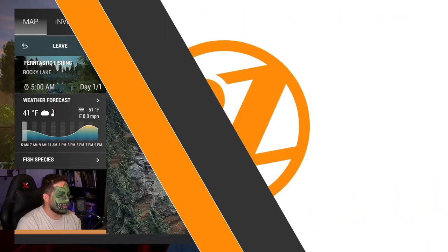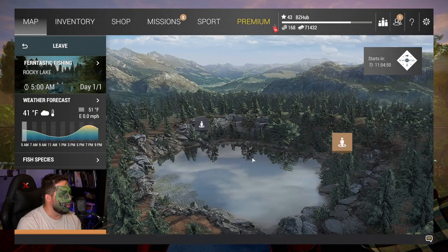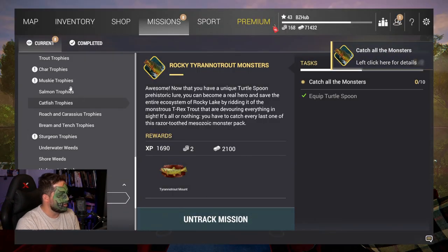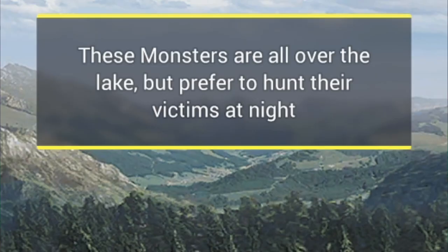We're out here at Rocky Lake. Let me show you what I'm looking at. Rocky Lake here in Fishing Planet. I'm ready to catch some Tyranno trout. I just had a little message up here about the Rocky Tyranno trout monsters. Maybe if I do a different mission and do it again, let's see. There we go. It popped up again: these monsters are all over the lake, but prefer to hunt their victims at night. So we're going to have to switch to nighttime and start fishing for these Tyrannotrout.